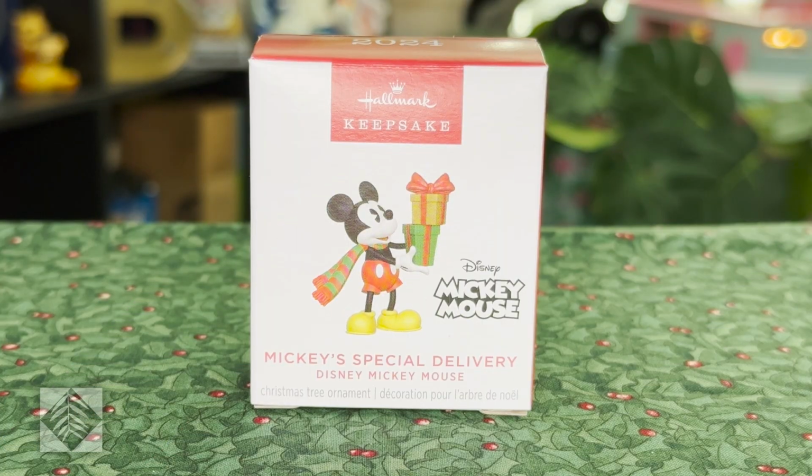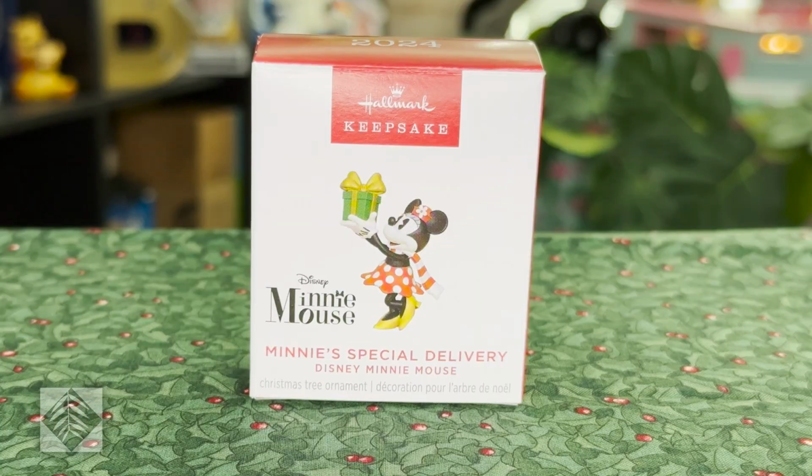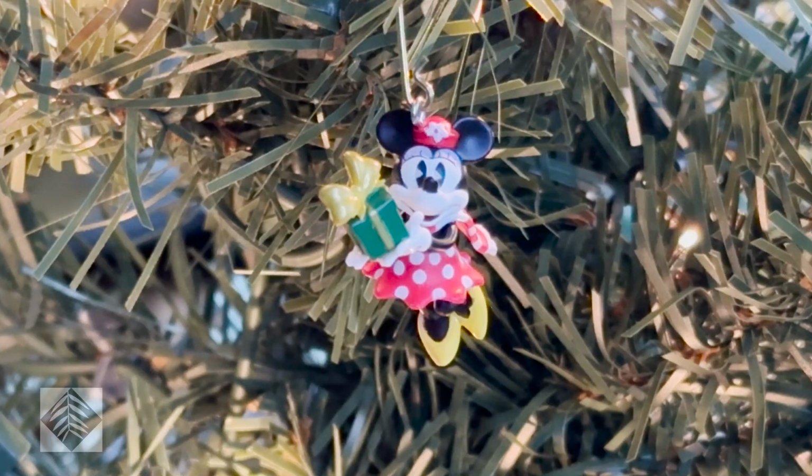This year's Mickey Mouse miniature is called Mickey's Special Delivery. Now, I don't think Hallmark does a miniature Mickey every year, but they have done several. This one is Mickey picking up packages and delivering them to who I can only assume is Minnie, because Minnie's doing the same thing. This one is Minnie's Special Delivery, and again, I can only assume that the package she's carrying is going to be given to her dear Mickey.